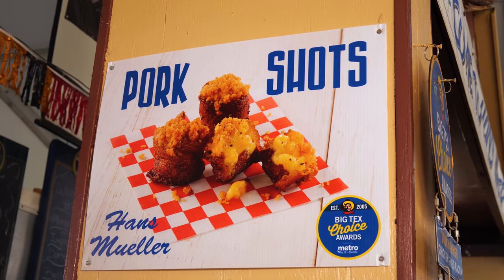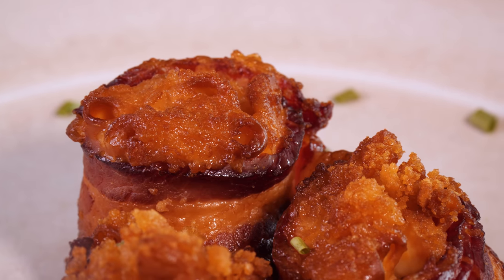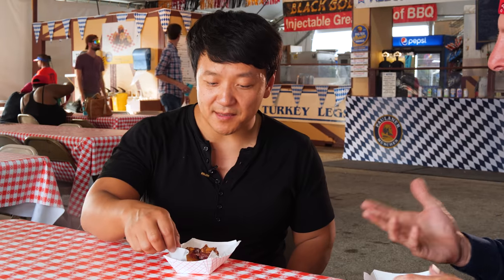Yeah, I touch people. Our appetizer, one of the finalists for this year's Big Tech's Choice Awards, the pork shot. I think they mean shot as in like a one-shotter. Like okay. You just shove it down. It's like taking a vitamin.